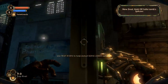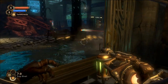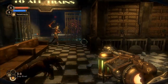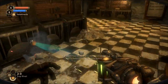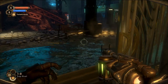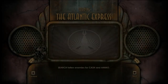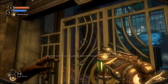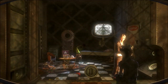Alright, set up some traps. Oh yeah, that's right there. And I think priority one is going to be hacking the camera and the health station. We're gonna do that first this time. It's too bad we can't skip the stupid cutscene.